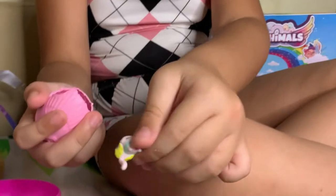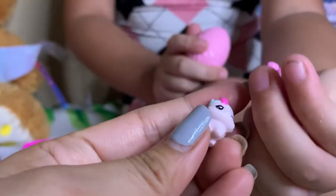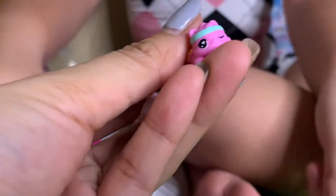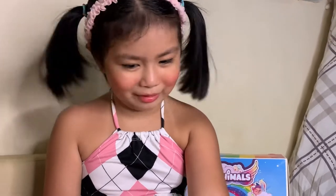She's so cute. Whoa. Oh, we have another one. They're twins. Whoa. Yeah. So cute. Where's the other one? Okay. Where's the other one? This one's already.